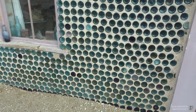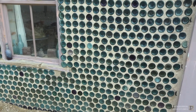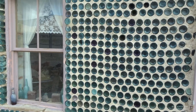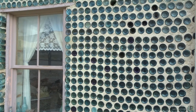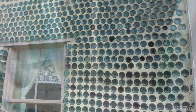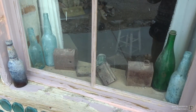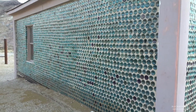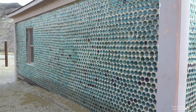As you can see, there are quite a few bottles involved in the construction of this house. Every wall is bottles. And now you've got bottles inside and outside the bottle house. Here's a look at one of the other walls. A lot of bottles.